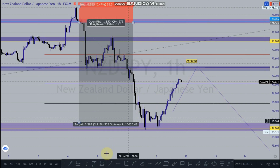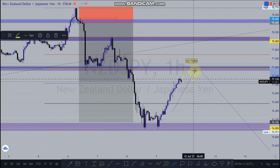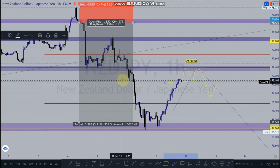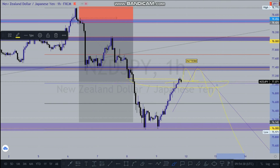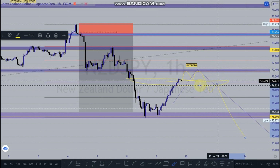So what I'm expecting price to do is to give me a pattern from this region, just a pattern. You see, a pattern, and it drops and comes back to this level. Where is that level? And comes back to this level. And that's when I'll sell. Yes, I need a pattern, then I will sell from this region.